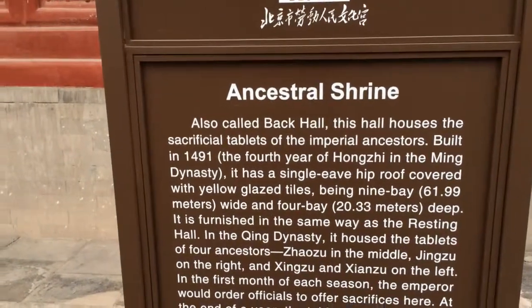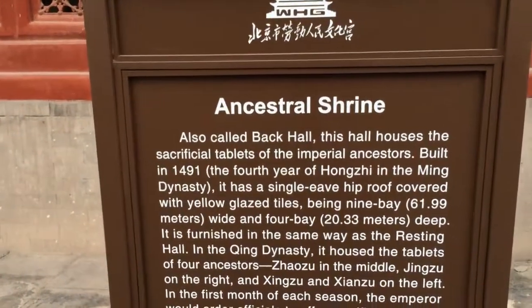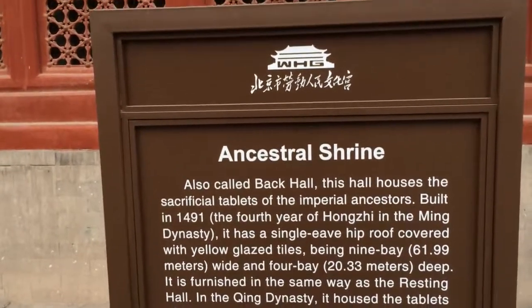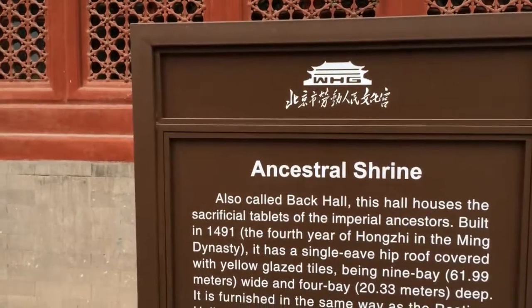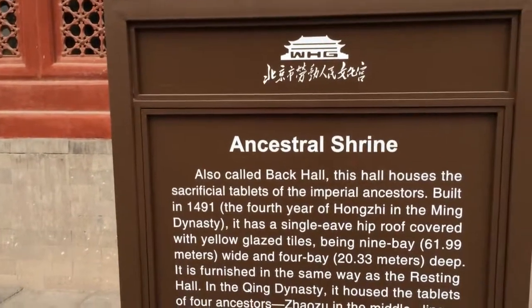Ancestral Shrine, also called Back Hall. You know, it would be funny to have a ringtone that sounds like a fart. And then people would, they'd look around at you and then they'd hear it again and realize it's a ringtone.